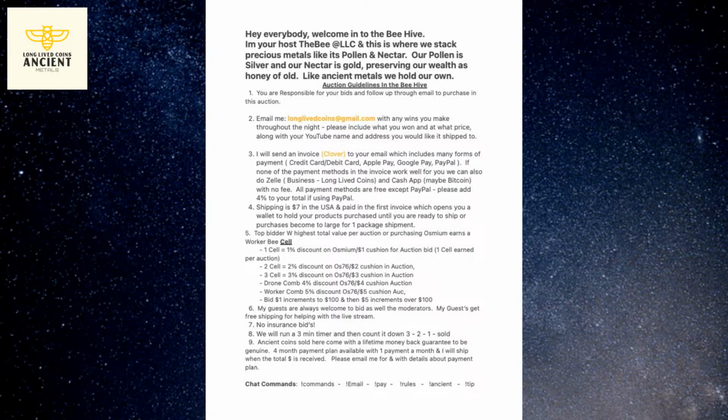Ancient coins sold here come with a lifetime money-back guarantee to be genuine. And there's a 4-month payment plan available with one payment a month, and then I will ship when I receive the total. So if you're interested in that, just send me an email and we will go through the details of the payment plan. Also, to bring up any of the chat commands, you can type exclamation point commands or exclamation point email, and it should bring up that information.